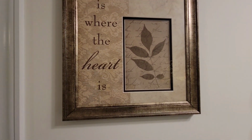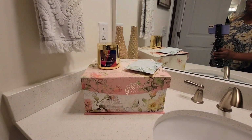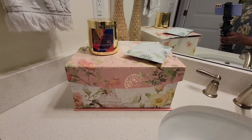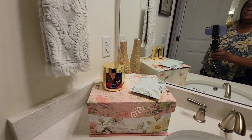And I really like this picture. And just put it in my bathroom. This is another pretty box, okay? I keep cards in there, cards and stationery. This lovely candle here I picked up from the art museum.